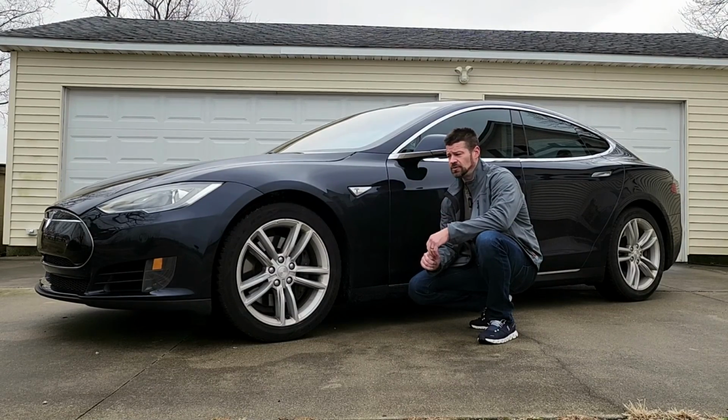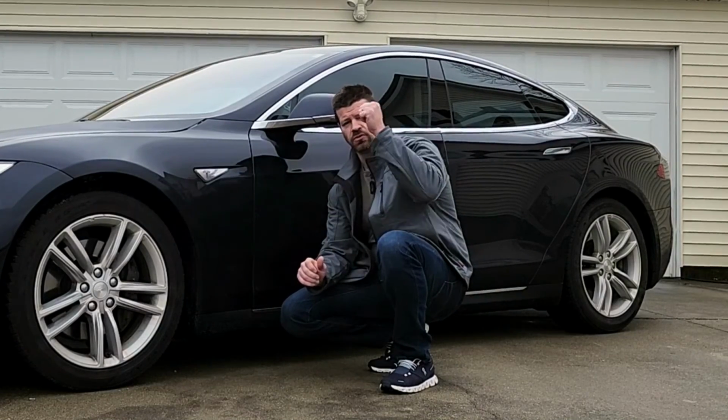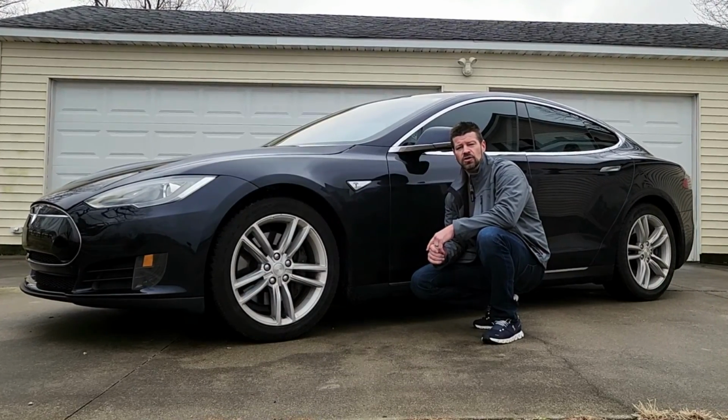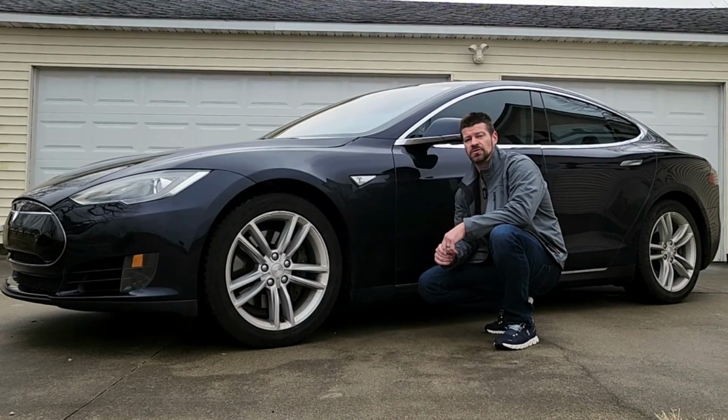But what I can tell you is, I would have no problem putting a 10-year-old Tesla in this garage right here behind me. So let's take a look at this car, and we'll look at some of the differences that you might see in your 2022s versus these 2012s.